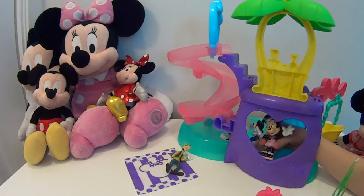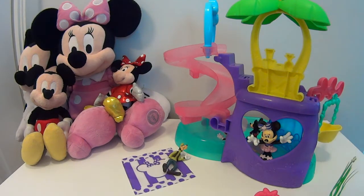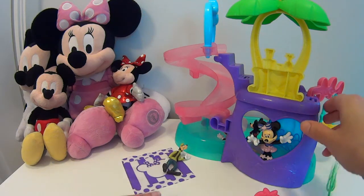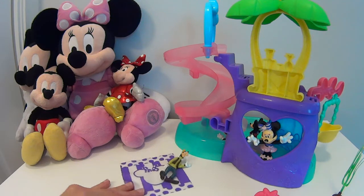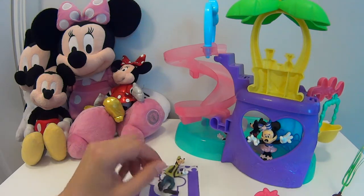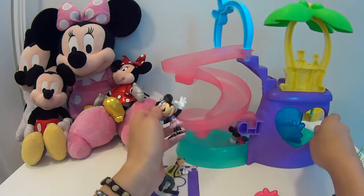Careful here. And there is a bar as well. And they're having lots of fun. Oh, Minnie fell down. Oh my gosh, and there is some grass from the other place, and Goofy is in a... okay, Minnie, you wanna come here this way, please?